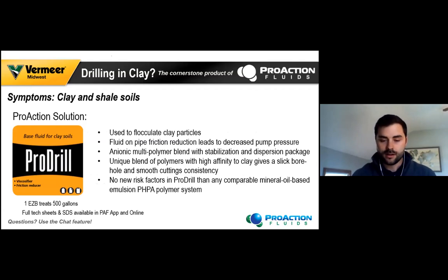So when you think about a 500-gallon mix tank full of water, that water makes up a minimum usually of at least 96% of your mix. So we need to treat that water so that it gives it the properties it needs to break down the clay and create the viscosity we need to carry those cuttings out of the hole. ProDrill is what modifies the characteristics of that fluid system. It's a viscosifier, so it's going to add viscosity to the water. That's what's going to help clean the hole.